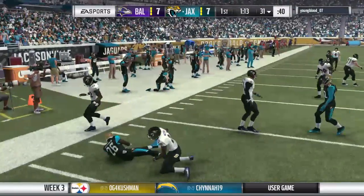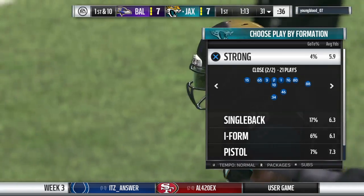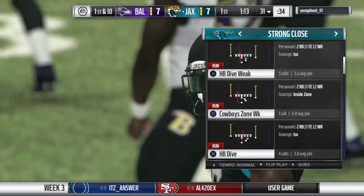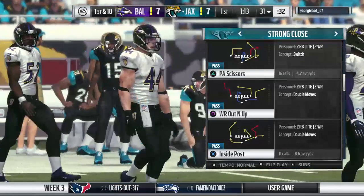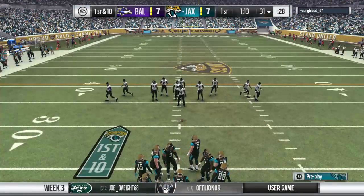Well, he wasn't too far from breaking that. Officially, give him 15. And the offense will take over with a new set of downs. Here comes the Jaguars offense as they get set here. And on the last go-around, they really couldn't get anything going.